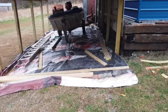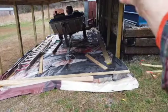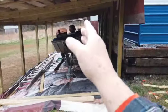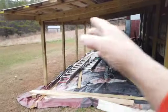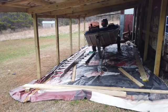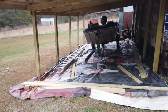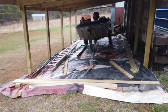It kind of occurred to me, I think a sliding door would be a good idea. It's got a 12-foot section there. I could have two 6-foot doors, one that slides over here and one that slides out there. I'm still thinking about that. I may or may not do something like that, but it's a thought. I'll decide more on that later.